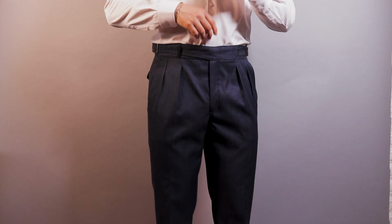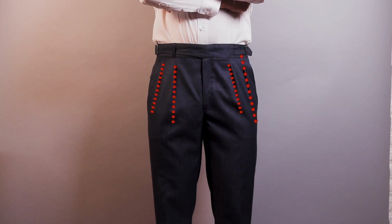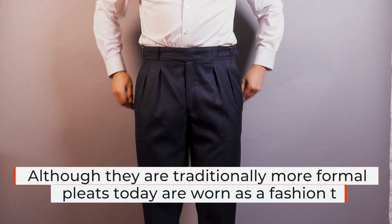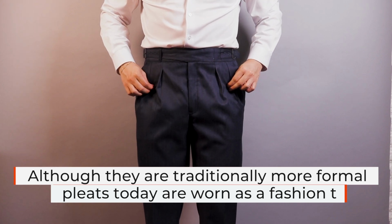Now let's look at pleated pants. Pleated pants feature folds or pleats at the front, which add extra fabric and room. Pleats can be single or double, and they serve both a functional and an aesthetic purpose. They offer more room and comfort, especially for those with larger thighs or those who prefer a looser fit.